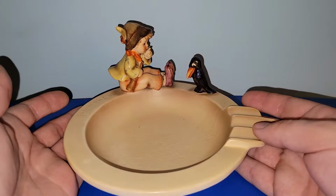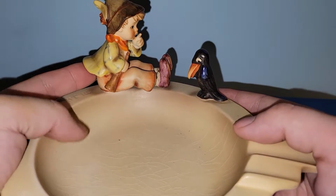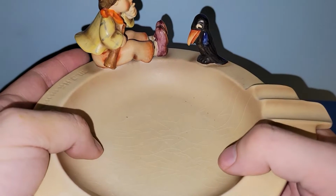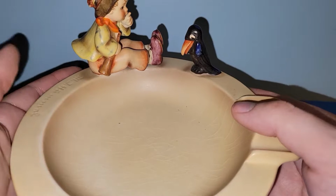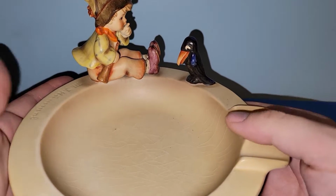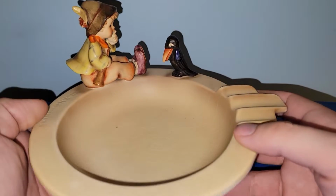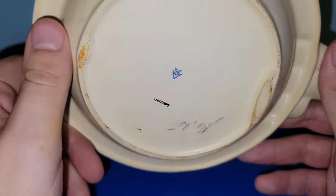But I really like the look of it, and I really like the bird and the boy that's singing along with him. Here's why they had it marked down, because it's got some crazing. But this is the part where you're going to be throwing your change, or back in the day you'd put your cigarette ashes in it. So when it sits on a table and you throw your loose change or your keys or whatever it is that you want in here, the crazing really doesn't make a difference. But overall, no cracks, no chips. It's got the V Germany on the bottom.